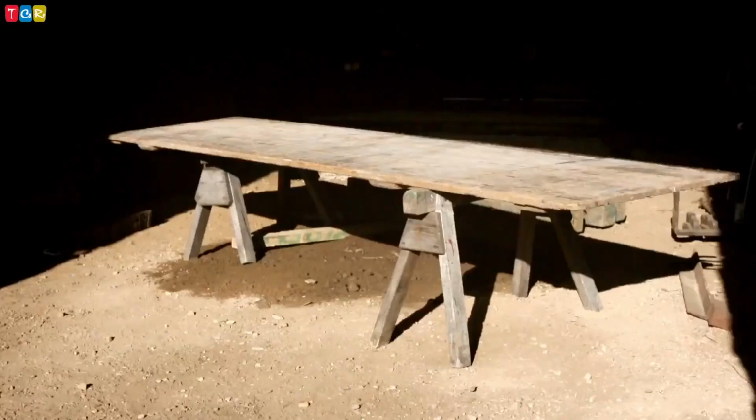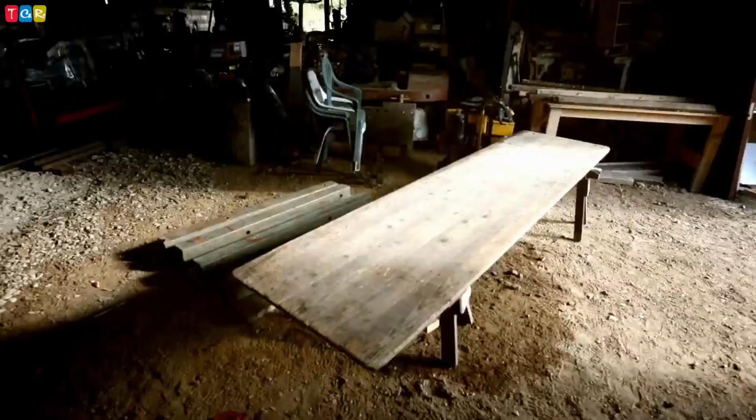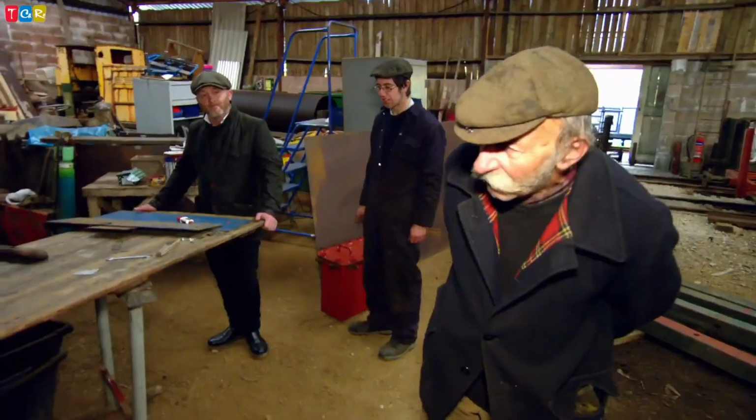Able to be refashioned as a dining table or large side table, depending on the type of trestle paired with it, large tabletops like this one have good resale value and could be worth around £250 each.